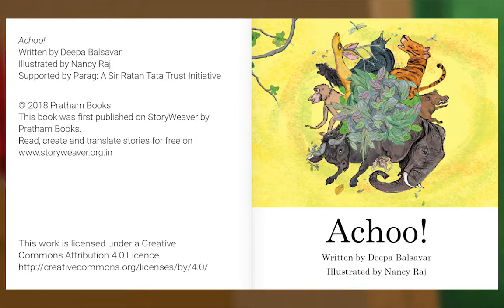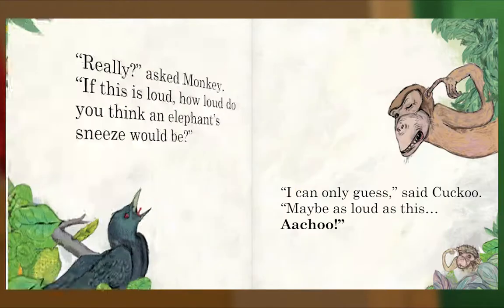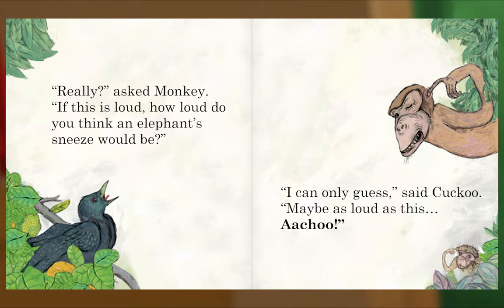Achoo! Written by Deepa Balsavar, illustrated by Nancy Raj. Achoo! Went Monkey. She had a terrible cold. That was loud. I almost fell off the tree, said Cuckoo, poking his head through the leaves. Really? Asked Monkey. If this is loud, how loud do you think an elephant sneeze would be? I can only guess, said Cuckoo. Maybe as loud as this. Achoo!